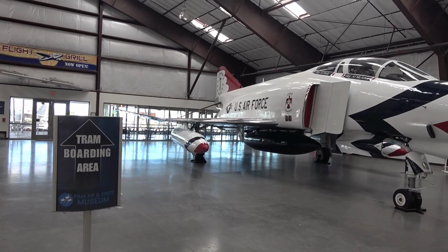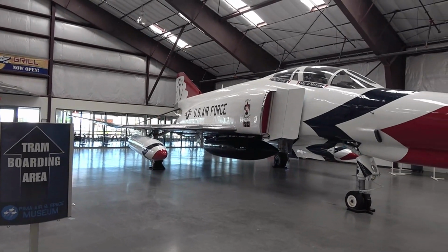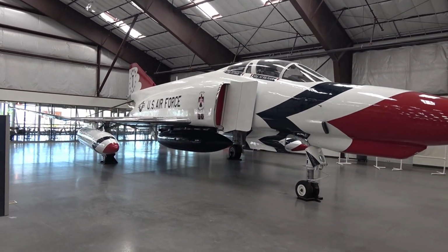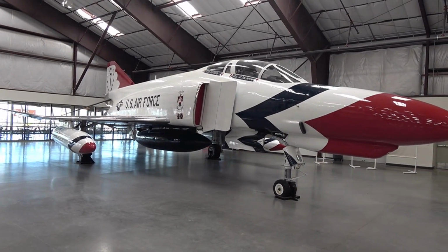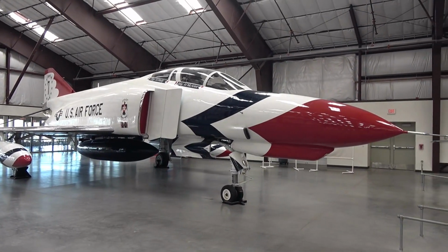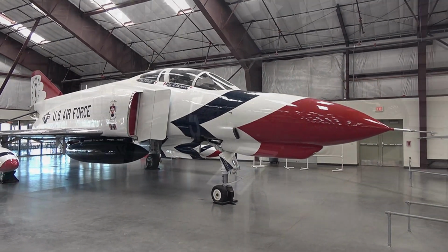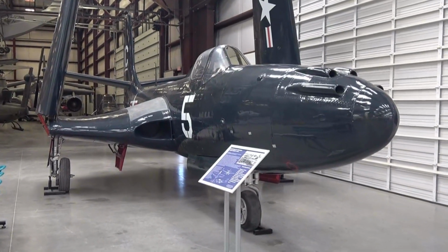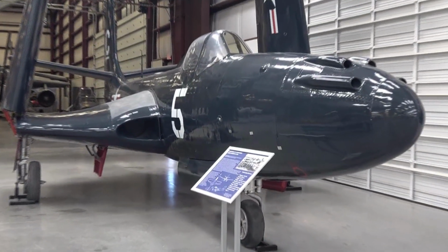What was particularly striking about their performance was how noisy it was. Your organs just vibrated in your chest with 6 of these airplanes overhead and all their engines and afterburners. Oh my goodness. The F-4 was known as the Phantom II. What was the Phantom I? Here it is.